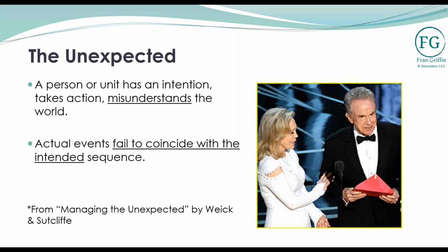They took action. They misunderstood. They were looking at the card and didn't understand or realize that they were holding the wrong card. And so the actions did not end up lining up with what the intent was. So that's a big unexpected.